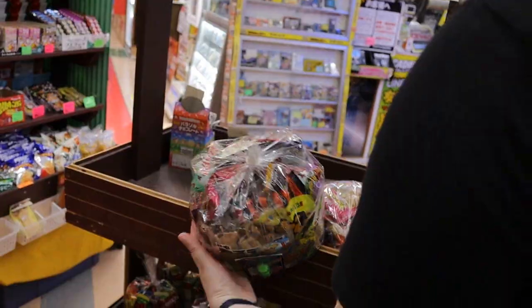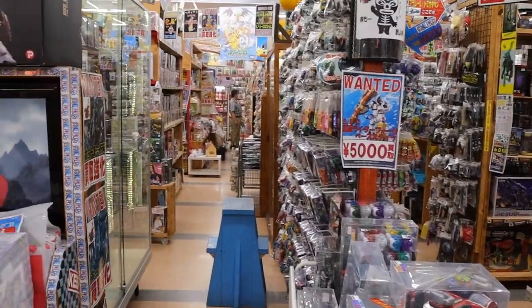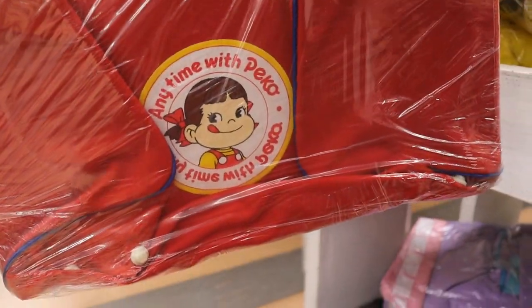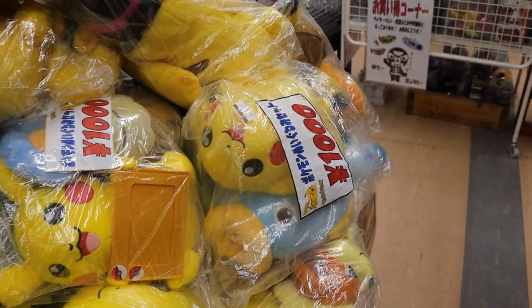Okay, all right, now we're on to the figurine section, and they actually have a Disney section over there with some Disney plushies, which I'm obsessed with. Isn't Peko-chan so cute? That's adorable. Maybe. It's a maybe. It's a chipmunk bag. Just a mountain of Pikachus.